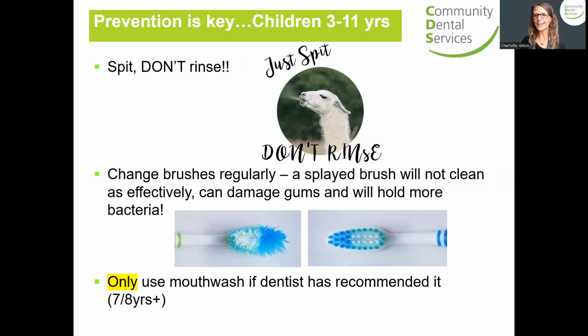Is it in good enough condition that it's going to be removing the bacteria enough? If your brush looks like the one on the left here and it's a little bit splayed, it won't be doing a good clean, and it could actually damage your children's gums and then your own. It'll also hold on to more bacteria because it's older and the bristles start to get a little bit damaged. Okay, so a nice toothbrush with nice straight bristles will do a much better job at cleaning.